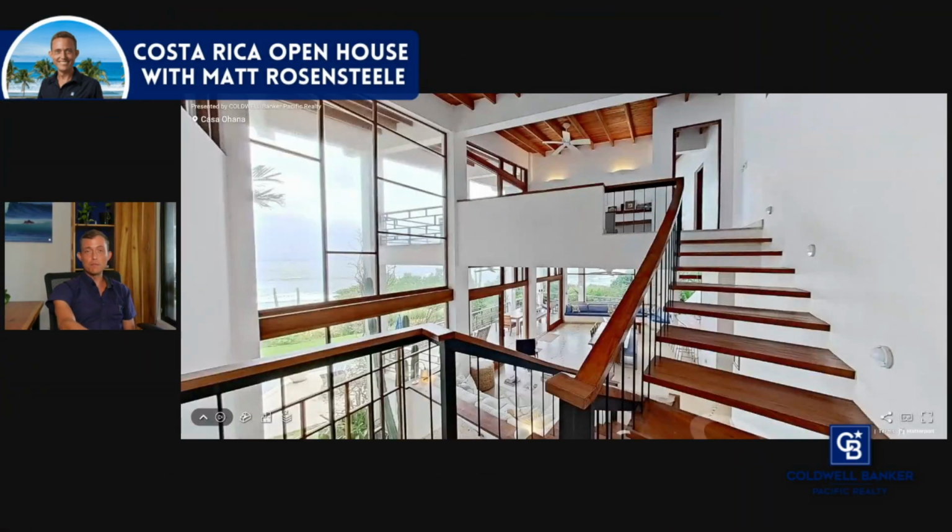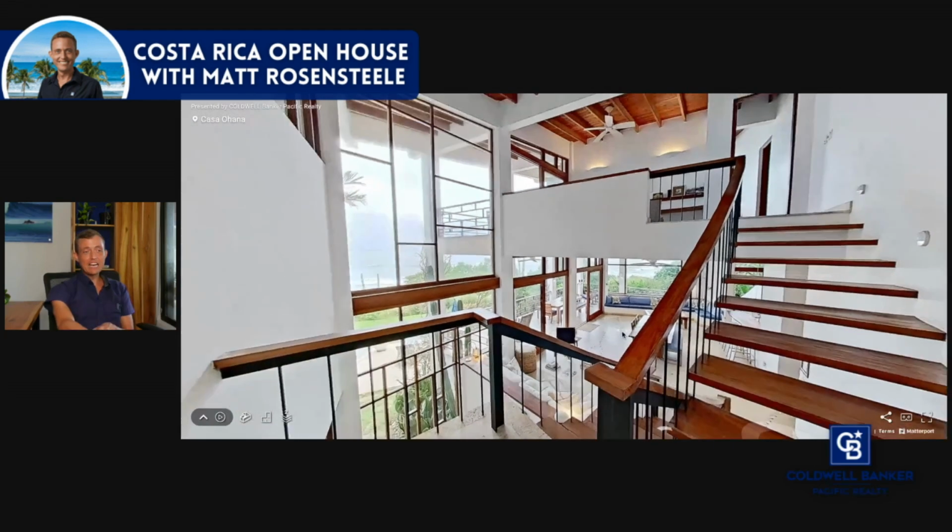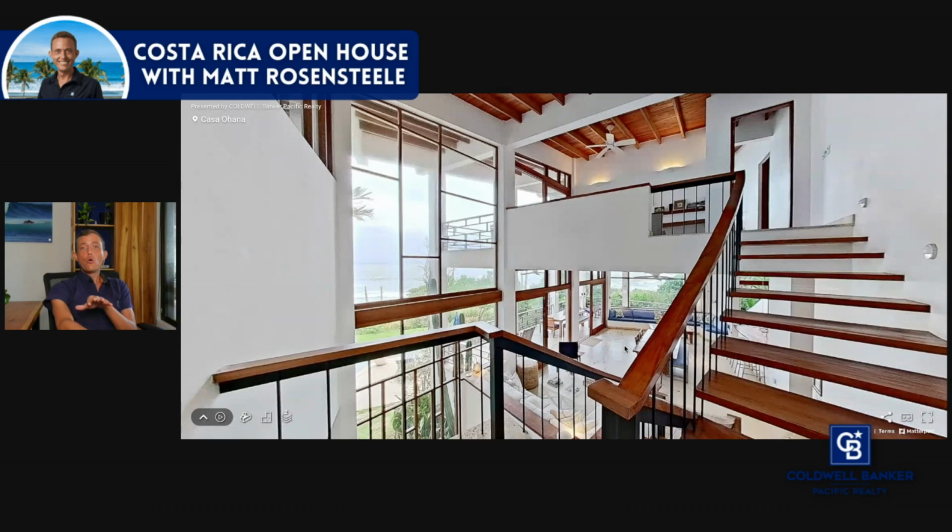One of the things I wanted to do here that would be interesting, rather than starting just at the beach, I want to start right in the home itself. And here we are on the stairwell in Casa Ohana. What I wanted to demonstrate and discuss, first of all, was the importance of airflow in a Costa Rica home design.